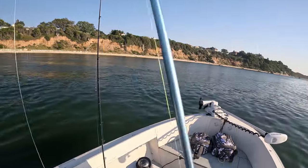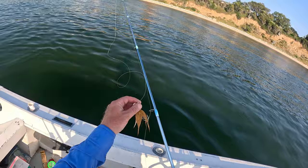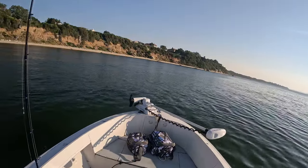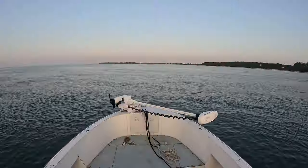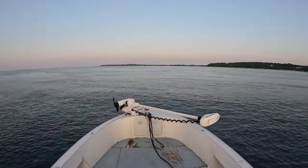Albies. These are Albies. All right, it's the first time I've seen Albies this year, but you know, I'm not rigged for them. I should have like a shiny lure on or something, but all I have is bucktails. By the time I rig up, I don't see them again. But hey, it turned out to be a great trip, and you know, I got what I went out there for, big sea bass, a bunch of them. And yeah, it's going to keep progressing from here.